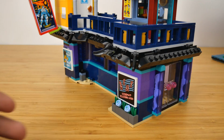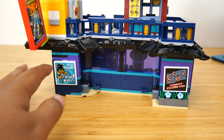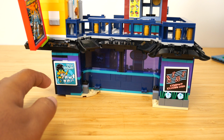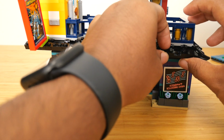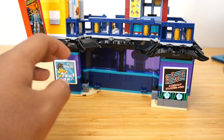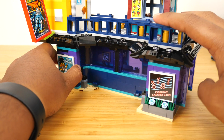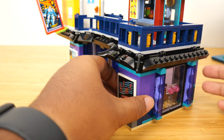This is Dareth's karaoke bar. Again, this is super nitpicky. I'm going to acknowledge that right now. Dareth already has a dojo in the Ninjago City Docks set, so I don't like that Dareth gets two businesses. Because if you have all the sets, then why is Dareth running two different businesses at once? I would have liked it if someone else was running this, but maybe in the new show he doesn't have a dojo anymore, and now he's running a karaoke bar. If that's the case, that's totally cool. But I would have preferred to have a different character running this establishment.